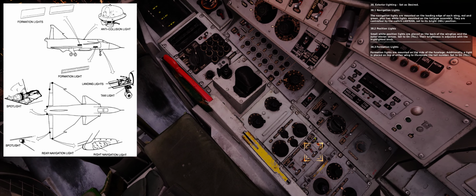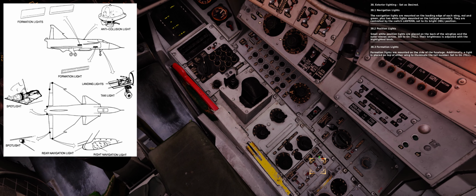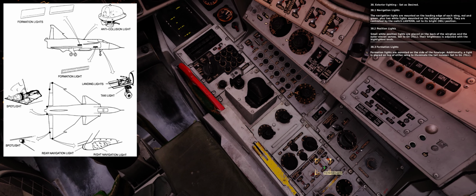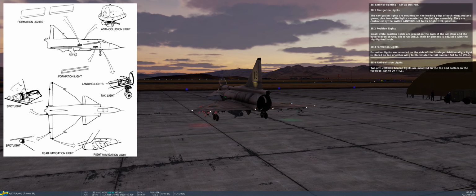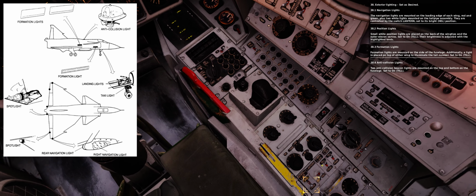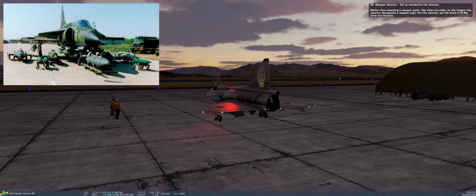Formation lights are mounted on the side of the fuselage. Additionally, a light is placed on top of either wing to illuminate the tail number. Set to on, TILL. 2 anti-collision beacon lights are mounted on the top and bottom of the fuselage, set to on, TILL.